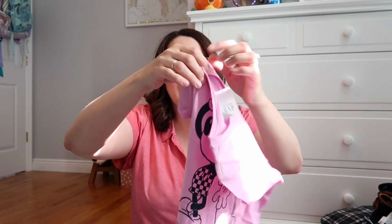Now moving on to some Gap pieces. Found this amazing little tee. T-shirt has a Mickey Mouse on the back with a little skateboard, longboard, whatever you call it. This one I got for $8 when they did the friends and family sale.